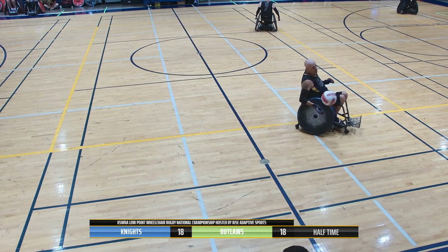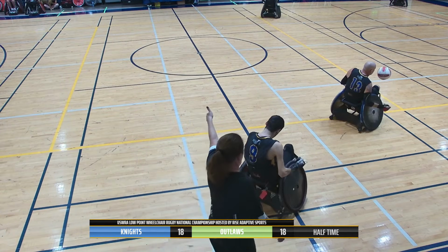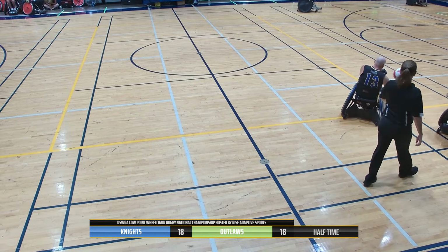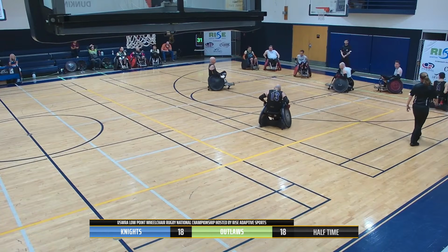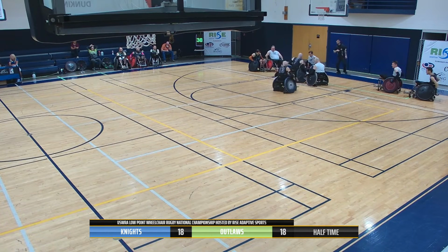Sebastian Broussard inbounds the ball to Brian Spurley from just the other side of the midcourt line. Spurley bounces the ball a bit, waits for his teammates to get in position. Now starts driving.